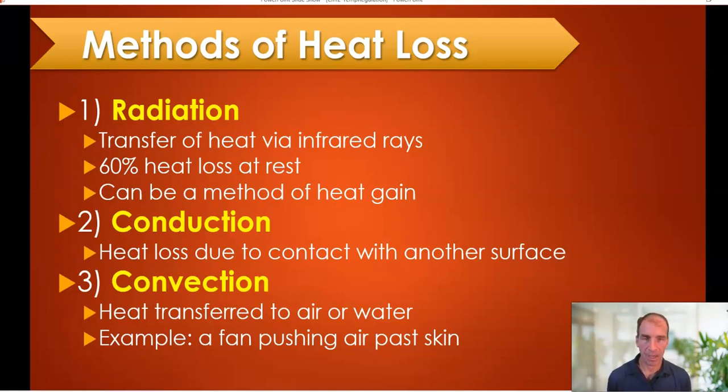Another is conduction, and the best way I think of conduction is touching a surface, right? And you think of conduction more in an electrical sense, right? Water is a good conductor of electricity. Well, with conduction, when we talk about heat loss, we're talking about losing or dissipating heat via contact with another surface. You've probably experienced this in both heat loss and heat gain.